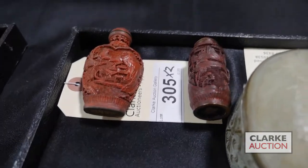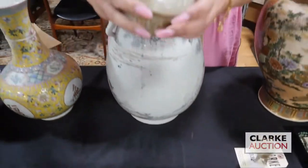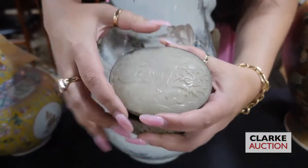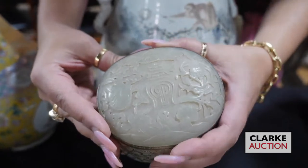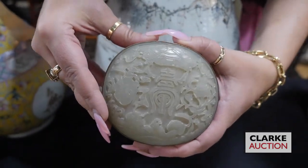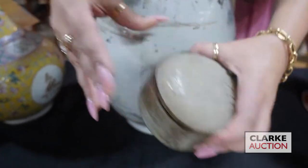Here we have a beautiful jade box. So this is an incised jade pendant, large in size, that was utilized in a hinged box. But if you just see here, I'm just going to rock it back and forth so you can see what is displayed in the jade carving. And this is estimated at, I believe, $300 to $500.